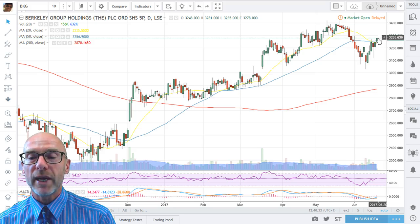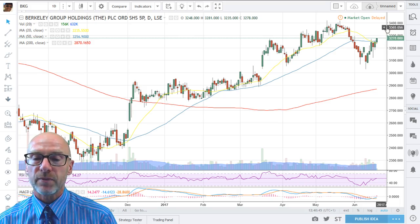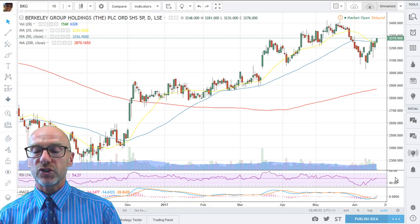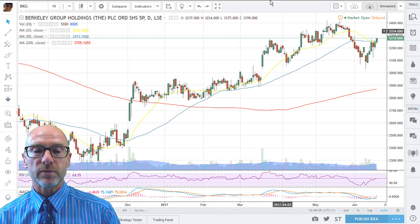As long as we remain above those moving averages, we will get the 20-day rolling upwards, and then eventually in 7 to 10 days we'll get it moving back through the 50-day, which could give a push higher. The RSI is indicating positive momentum. It's in an uptrend and is presently at 54.27, and the MACD also has just started to flash a buy signal.